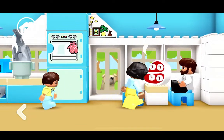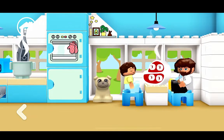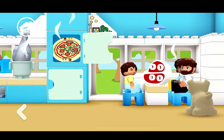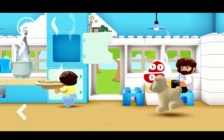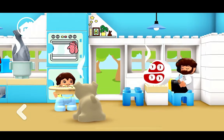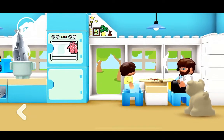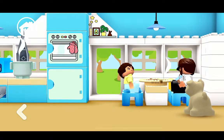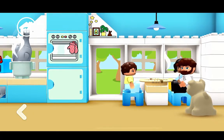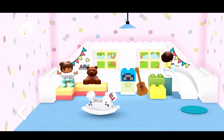Go to the dining room. Oh, hello, doggy. Open the door. Okay, eat pizza. The dog wants to take a pizza too. Yay. Super. So delicious. Thank you. Okay, go to the next room.